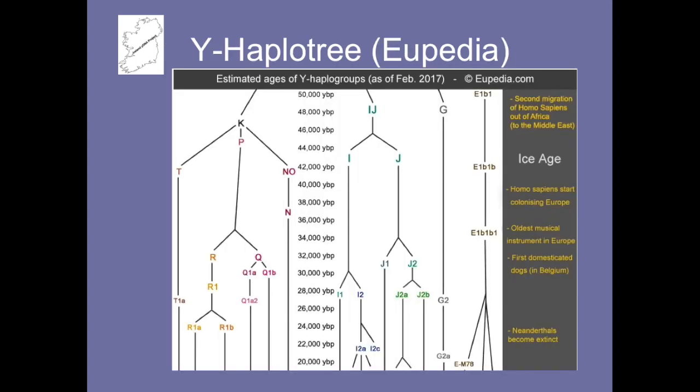Now, as I said, back then, a 12-marker prediction, whether it was from FamilyTreeDNA or the Genealogy Project, was enough to give you a Y-haplogroup prediction. And it became quite clear early on that most men in Ireland were in the R1B haplogroup. We do have a few in the R1A. We do have some in I1 and I2. And very small amounts, possibly, are the other haplogroups. But as I said, it became very clear early on that we were focusing more on this little area here.